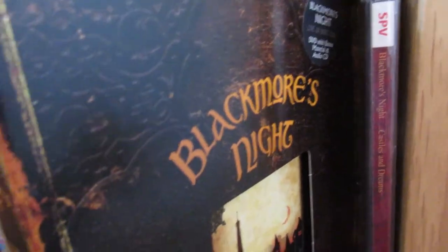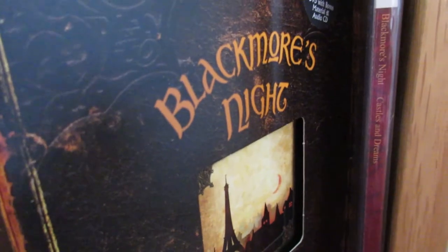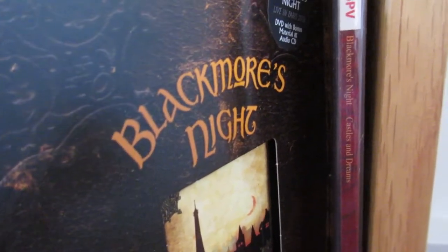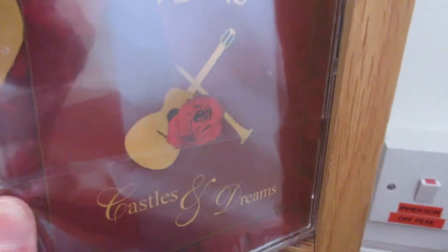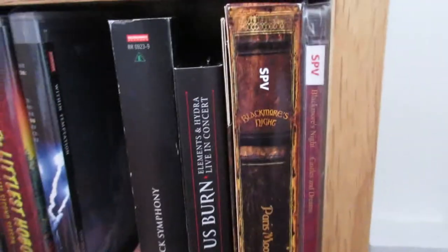And then Blackmore's Night, Paris Moon. Blackmore's Night are another of my favourite bands. They're not quite as well known as Within Temptation, but they are really, really good and I enjoy some of their music. And then we've got Blackmore's Night, Castles and Dreams. So that's a few music DVDs there.